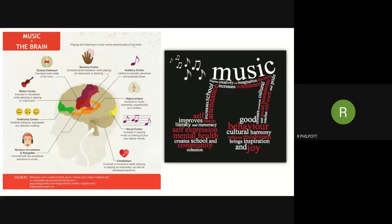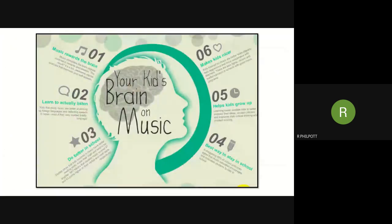So here's another couple of points on general music and the brain. As you can see here, there's a huge amount of research on this. It's just such an amazing thing to be involved in at a young age, and it really does develop and benefit your brain and your general well-being for the rest of your life. So, your kid's brain on music. Music rewards the brain. Learn to actively and actually listen to music properly. As I was saying earlier, we analyse music and pull it apart and find out what people are doing.